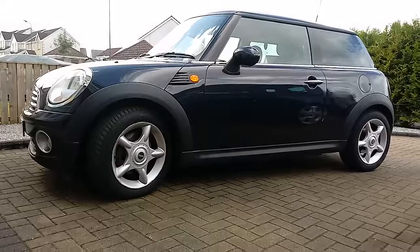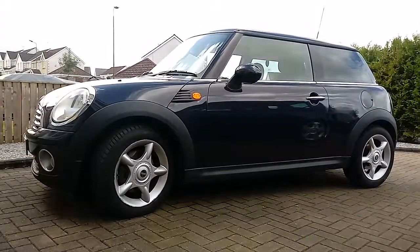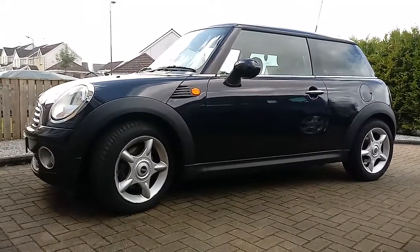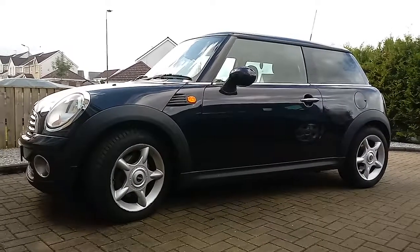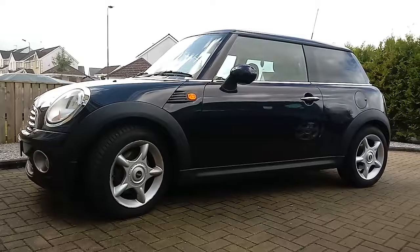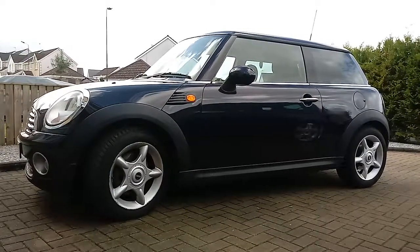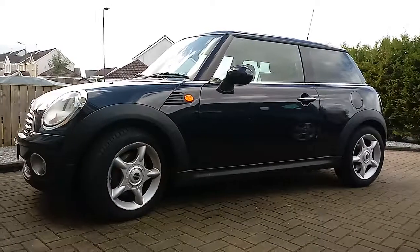It is a 2007 Mini Cooper 1.6. It's the facelifted version. Well, it's actually completely new, the R56, which came out in 2006. It has the 1.6 litre Peugeot engine in it, 90,000 miles. We'll take a quick walk around it first of all.